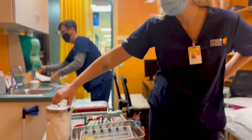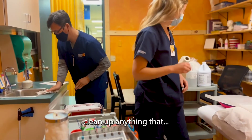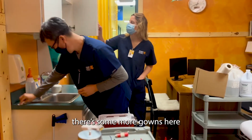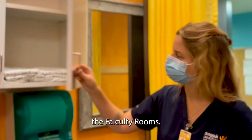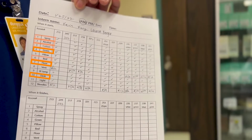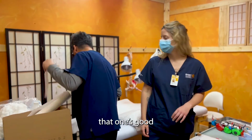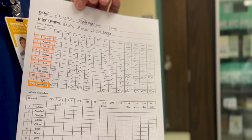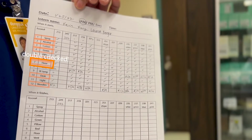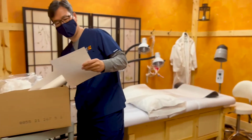Pretty much. Don't want to overfill those, they will spill out the sides. Clean up anything that goes on the floor. Make sure there's some more gowns for the faculty rooms. Check everything off our list. And the shirts container, always check that. Yep, that one's good. I think the floor's pretty good. Alright, all done with this room.